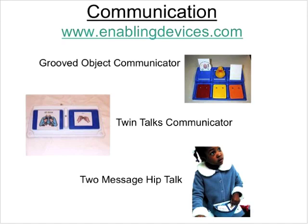So another one you can think about is the Twin Talks communicator. This is just for two choices only. They're side by side, and you put the picture on the plate, and you push the switch, and it says what you want that message to be.